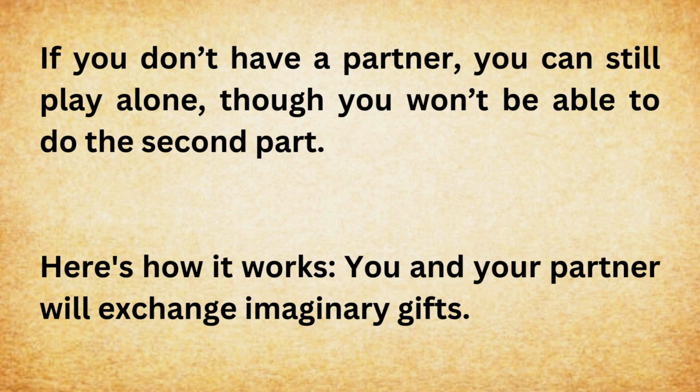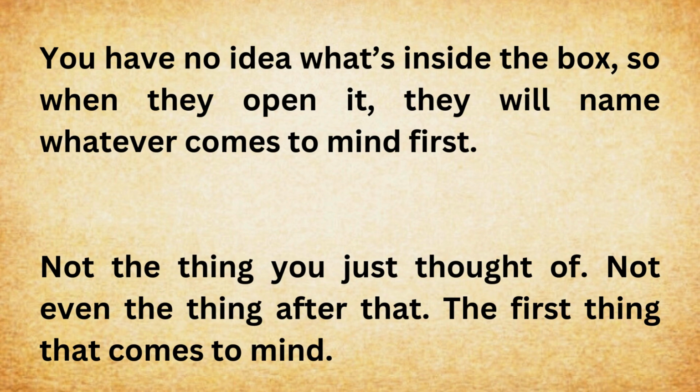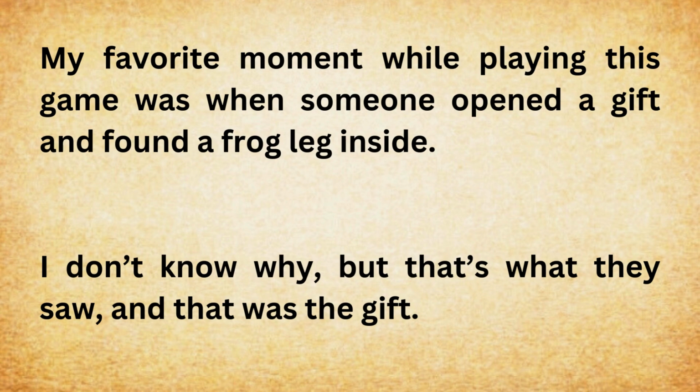You and your partner will exchange imaginary gifts. Pretend you have a gift. It can be big or small, and give it to your partner. Your partner will take the gift, open it, and then tell you what you gave them. You have no idea what's inside the box, so when they open it, they will name whatever comes to mind first, not the thing you just thought of, not even the thing after that. The first thing that comes to mind. My favorite moment while playing this game was when someone opened a gift and found a frog leg inside.